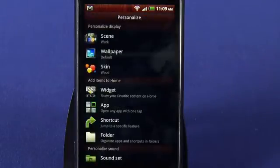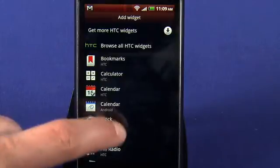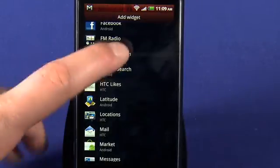Now, in addition to these themes, we do also get some HTC-specific widgets. So we can have a look at some of these widgets that are running in here. You can see anything that says HTC is going to be an HTC widget. There will be some improvements over some of the Android widgets. Android widgets all too often are very static things. You can choose between a 1x2 or a 2x2 or maybe a 2x4. But beyond that, not really much option to customize. Not so with the HTC widgets.